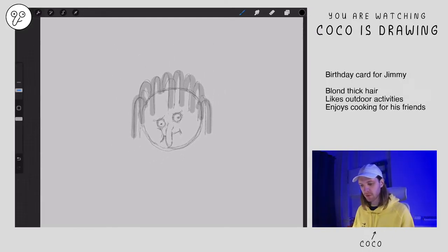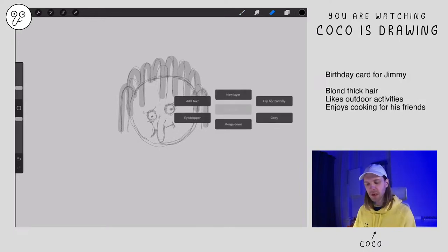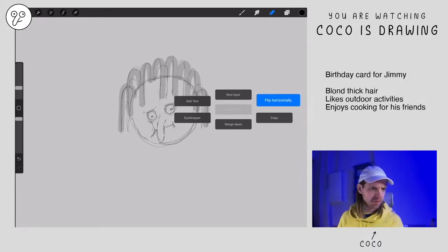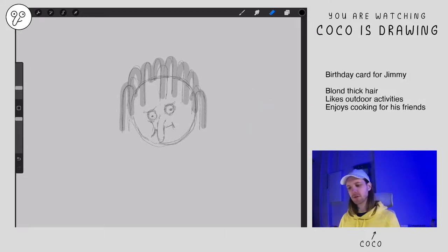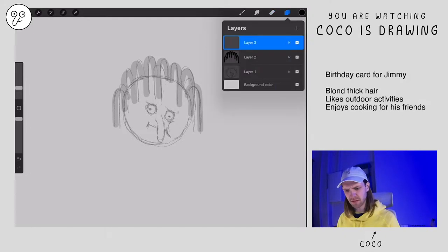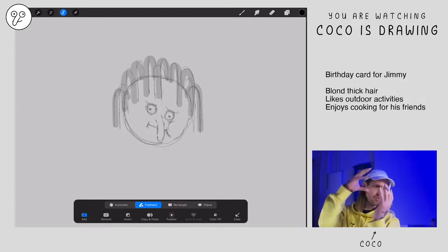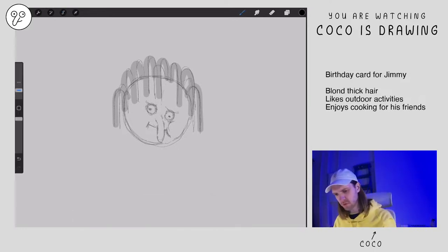And another thing I do a lot is, to get a good sense of balance, I have a quick menu here. You can set this up. I don't remember how to do it right now, actually. But I have this flip horizontally just added there, so I can just flip it. And then I can see that this is not looking great. So you get a good balance, so it's not like the whole face is leaning or drooping down.